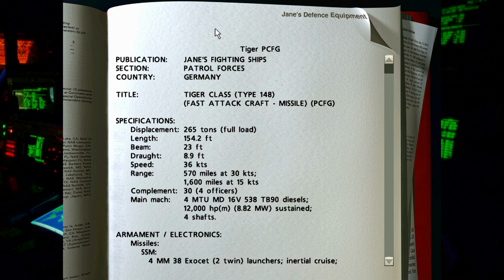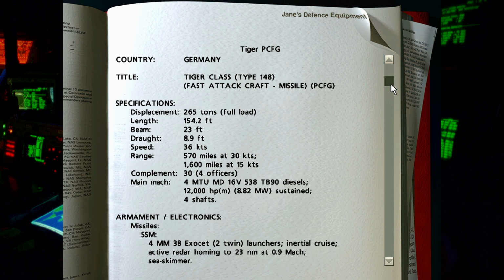Tiger PCFG. Publication: Jane's Fighting Ships, Section Patrol Forces, Country Germany, titled Tiger Class Type 148 Fast Attack Craft Missile, PCFG. Specifications: displacement 265 tons full load, length 154.2 feet, beam 23 feet, draft 8.9 feet, speed 36 knots, range 570 nautical miles at 30 knots or 1,600 nautical miles at 15 knots.